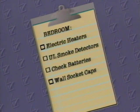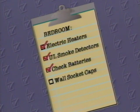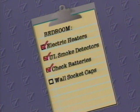Let's take a look at what we learned in this last bedroom. Keep electric heaters on the floor and 3 feet away from combustible materials. Have UL listed smoke detectors in each room. Check smoke detector batteries once a month and clean the ports. Change smoke detector batteries once a year. Install childproof caps on all the electrical outlets in the house.